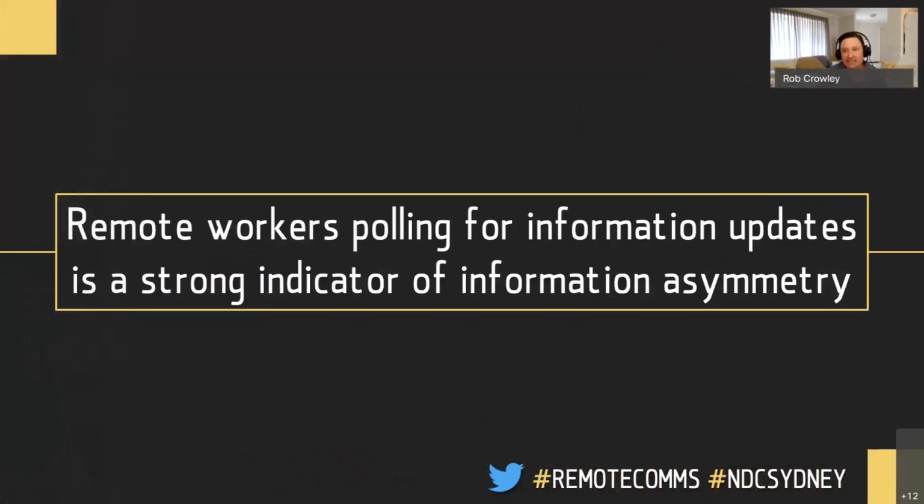And you can identify information asymmetry by remote workers needing to poll for information updates. If you're constantly getting questions, what's happening here? Has this happened yet? What happened with this particular person or this particular policy? This is a strong indicator that there is information asymmetry across your organization, and you need to look at the communication strategy to ensure that you get a level playing field across all of your colleagues.